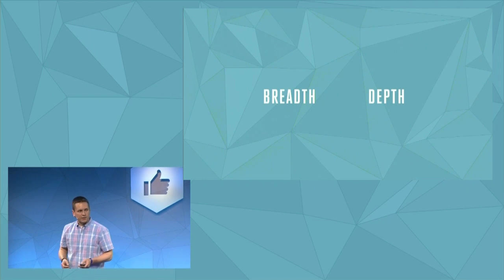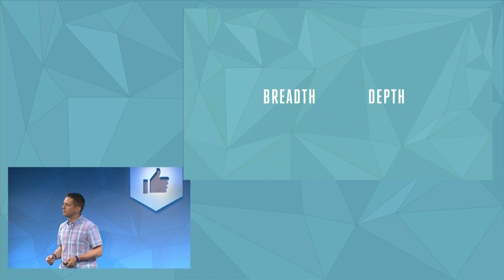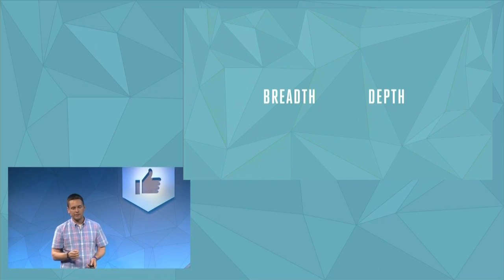Next, we're going to shift gears, and we're going to go deep. And we're going to talk about a small team and a very ambitious design challenge that they had to tackle in order to create our latest standalone app, Paper, for iOS.